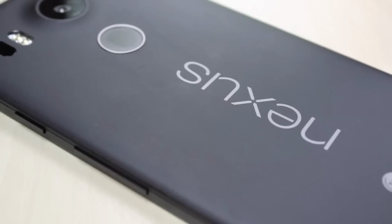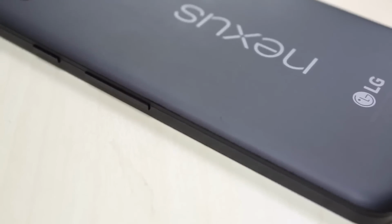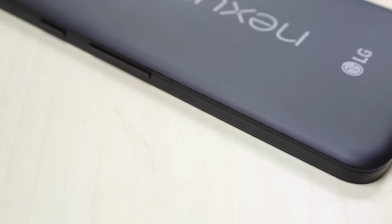It is a Qualcomm Snapdragon 808 processor. It only has 2 GB of RAM, but if you're spending around $100 for a phone, honestly, it should not matter that much. Now, I do want to point out that this is used. This is not brand new, but if you're looking for the most bang for your buck, this is pretty much where it's going to be.